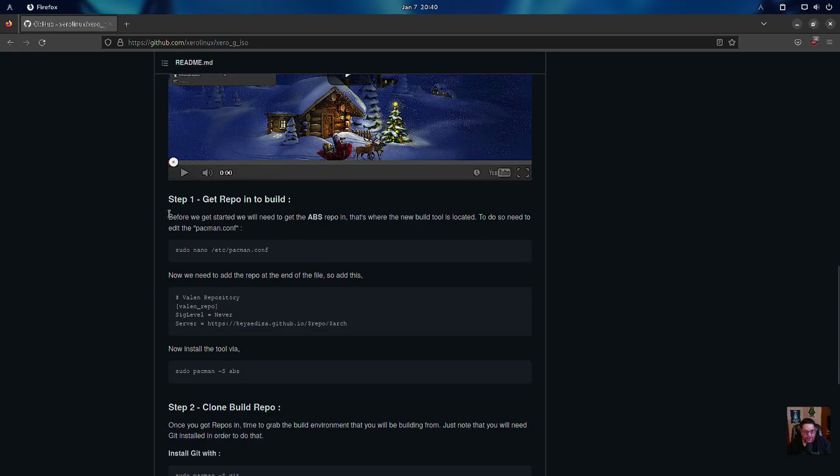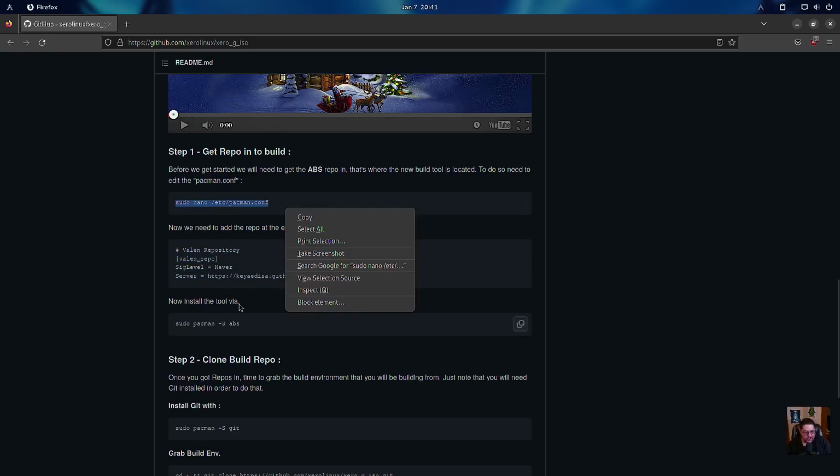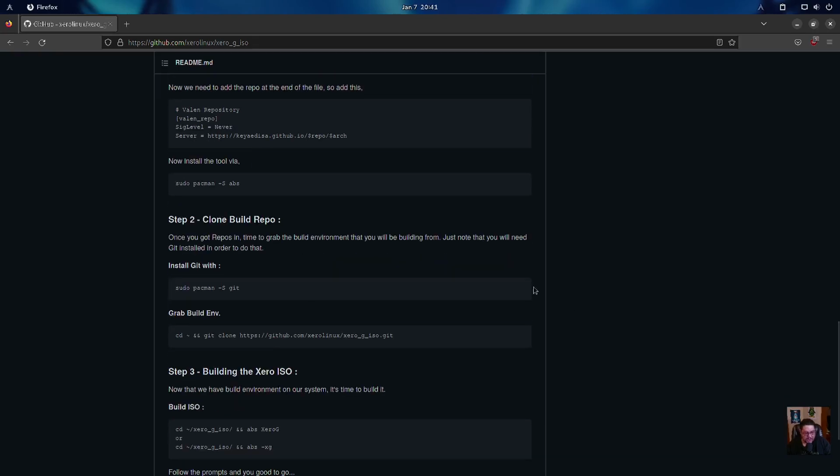What I will point out, as it says right here in their instructions, you need to use the ABS building tool, which is in the repo. Yes, this command right here will install the repo. This command will let you edit the Pacman conf. Okay, this is what you put into your Pacman conf. And then this right here, once you edit your Pacman conf, then this is what you type in the terminal to get the ABS tool.